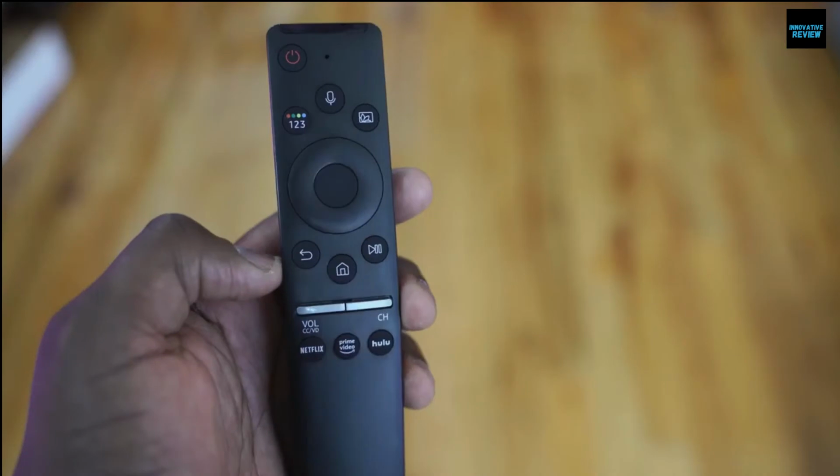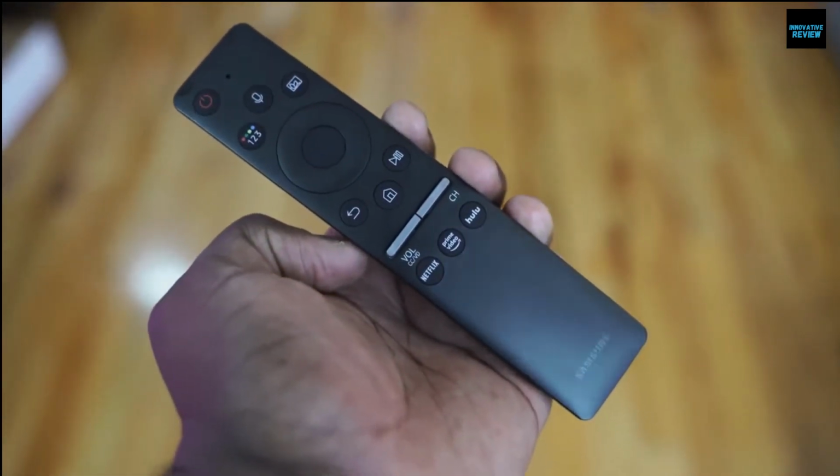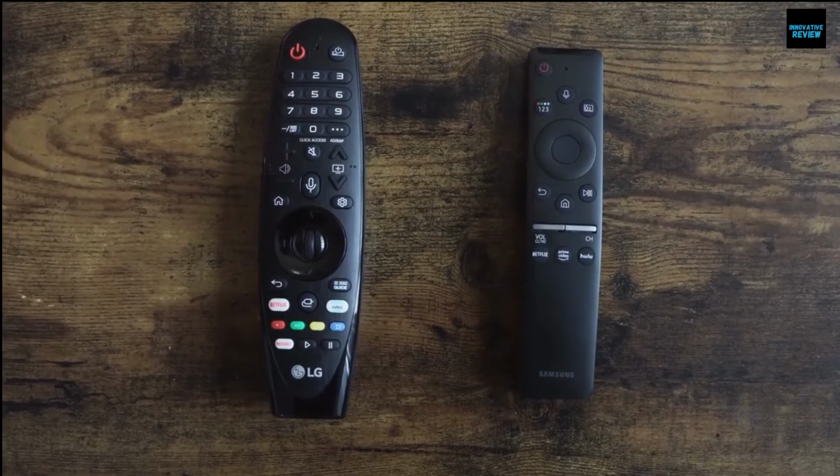Remote control is probably one of the best remotes on the market. Very few buttons, very intuitive to use. Doesn't look like a hot mess like what the LG has. I'm sorry, LG, that remote is old and it needs to go.